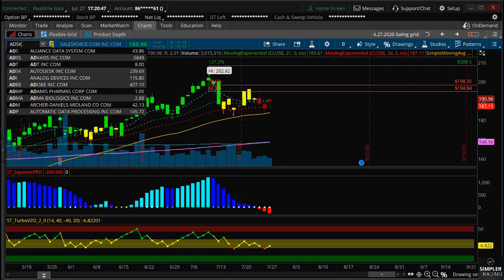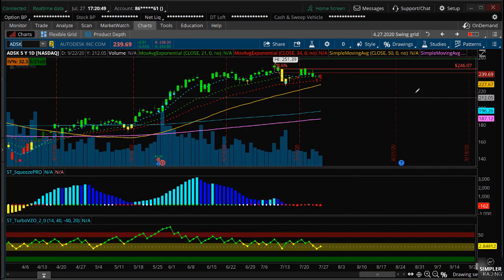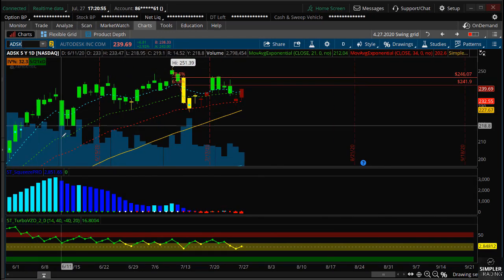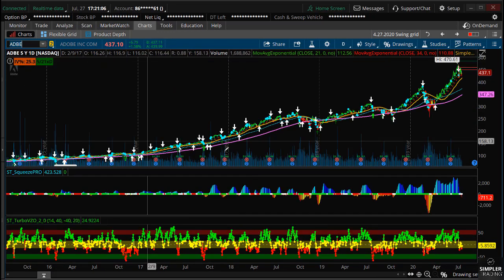I didn't get filled on my ADSK butterfly right before the close, but I was doing the same thing with that one, targeting the $250 price point. I was hoping I could get into it today, but it's okay. I'll try to get back into it tomorrow.